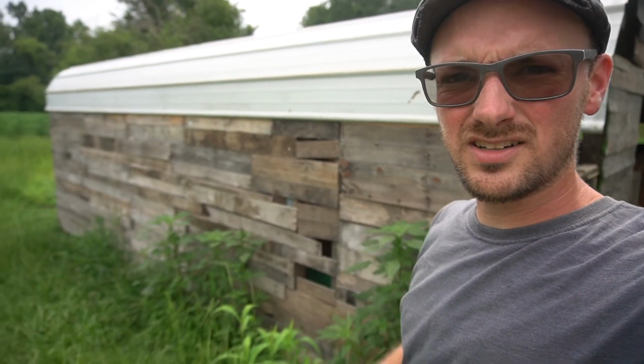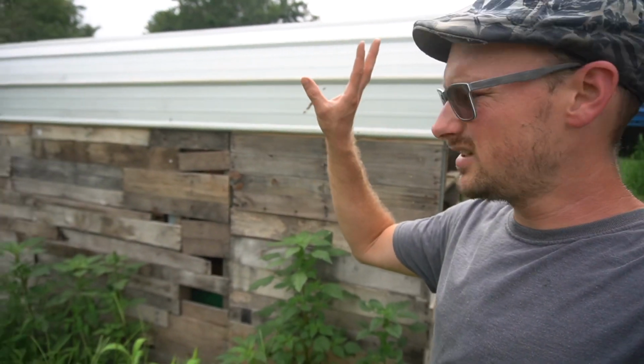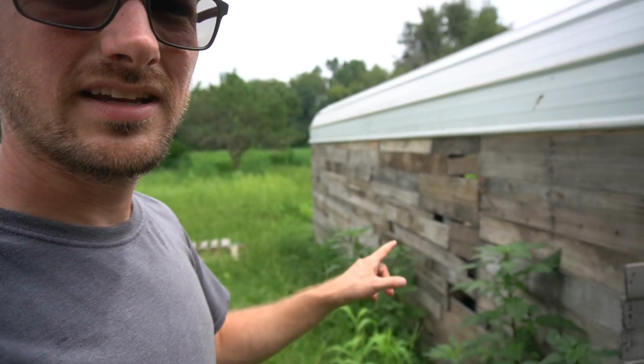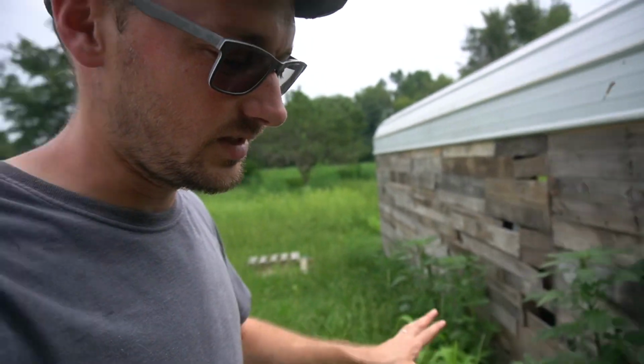We're almost done here on this side, and I've got a little section here where I need to reinforce some of the boards because they're doing the same thing, starting to bow and split from all the water. So if we can get in here and get these painted and get this side painted, then this whole section will be done. That's my plan for today if I can get it going.